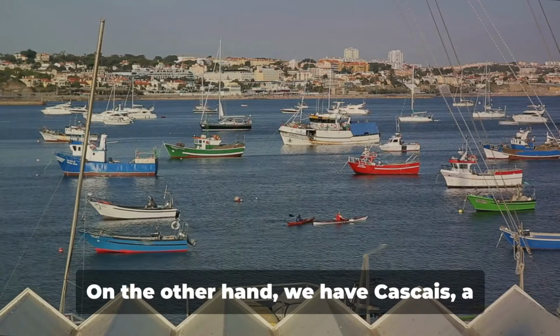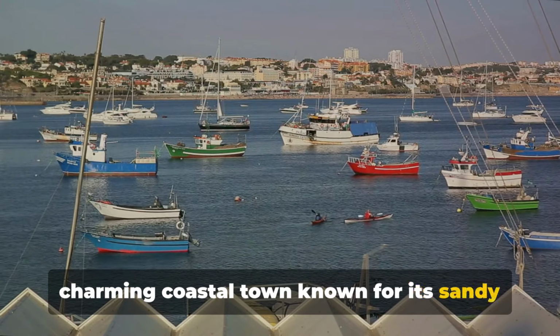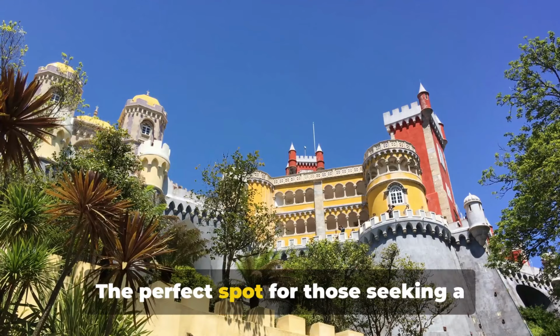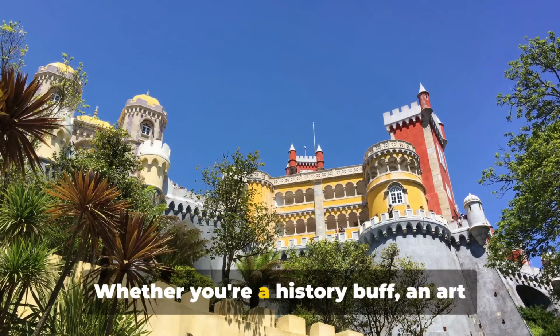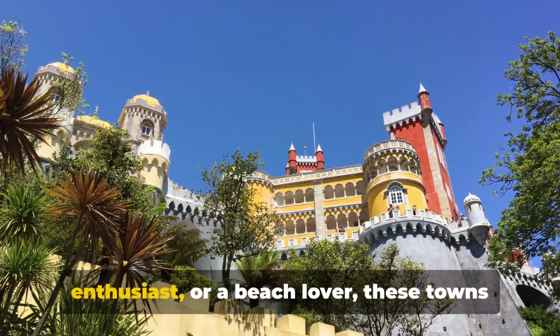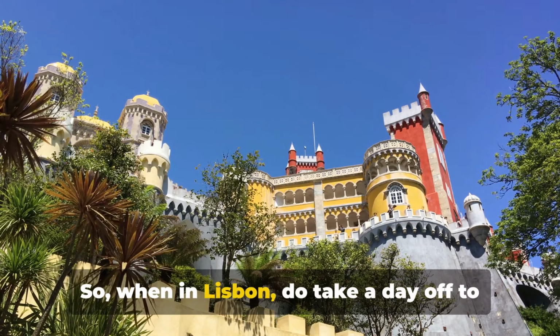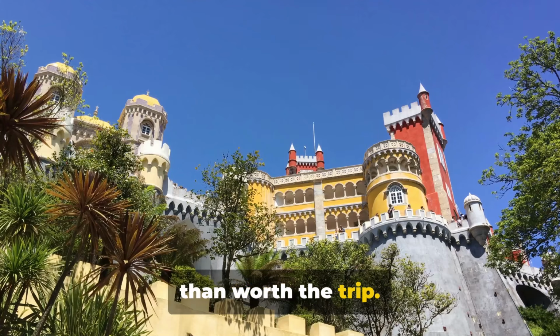you back in time. On the other hand, we have Cascais, a charming coastal town known for its sandy beaches such as Praia da Rainha and the bustling marina. The perfect spot for those seeking a blend of sun, sea, and culture. Whether you're a history buff, an art enthusiast, or a beach lover, these towns have something for everyone. So, when in Lisbon, do take a day off to visit Sintra and Cascais. They're more than worth the trip.